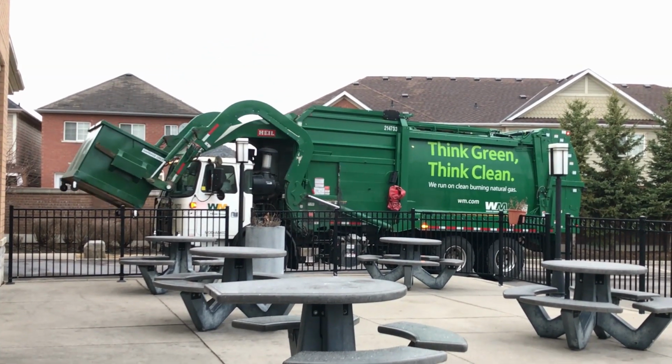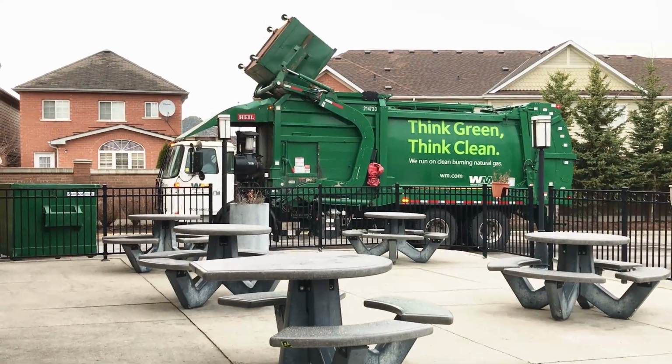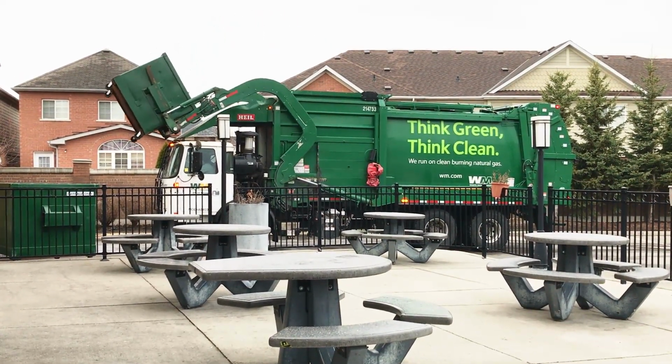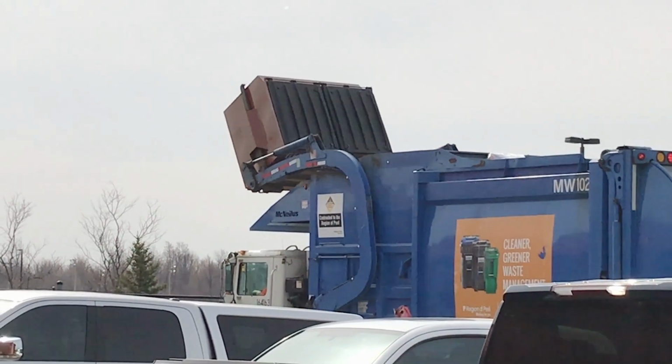When out on the road, garbage trucks spend their days going from location to location picking up trash or recycling. And even though the day starts with an empty truck, they eventually will get full over time.